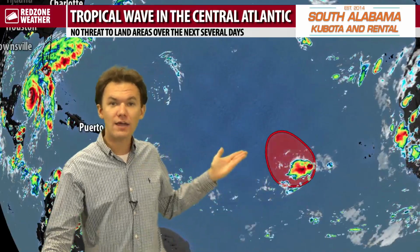No threat to land anytime soon, and it probably won't be a threat to land over the course of its life as it moves generally to the northwest.